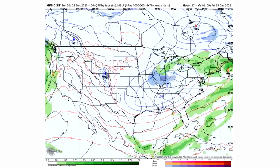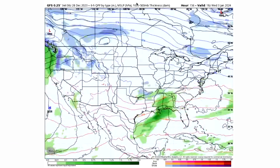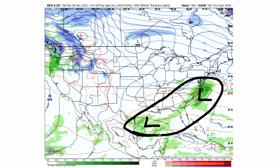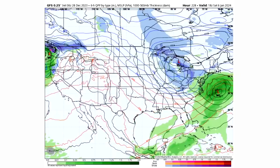As we move into the GFS model, let's just roll through it. We see that later on we do get that fourth, fifth system, although it's much further towards the coast here. We get more activity back towards the Gulf of Mexico, but overall this Gulf of Mexico into the Southeast freight train of storms is still set up. We also have a storm moving through the Northwest by the 4th on this GFS model. And then we get this coastal system that wants to come together.